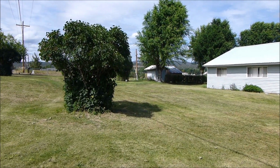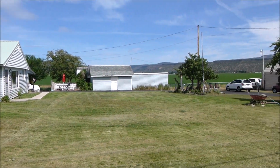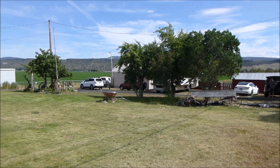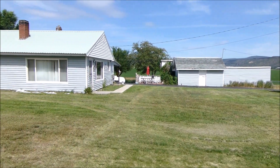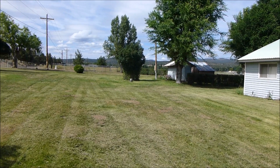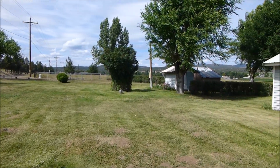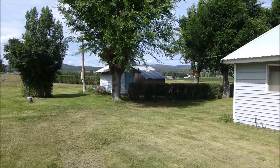There is a newer well as well. The whole yard area is fully fenced and has gates. There's a barn down below and a shop. The home also has a carport attached. We'll see that as we wrap around the side of the house.